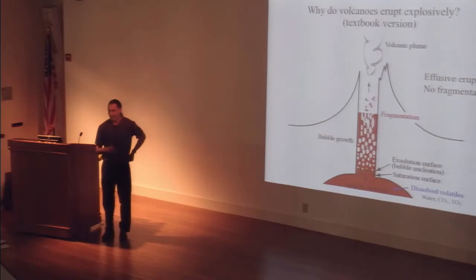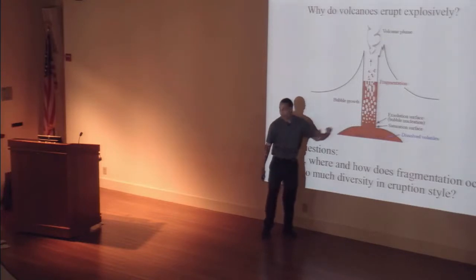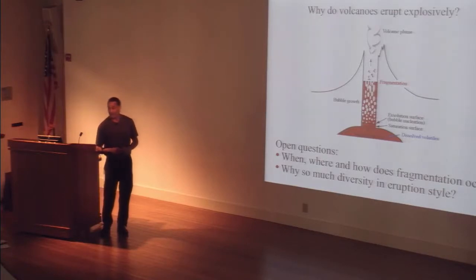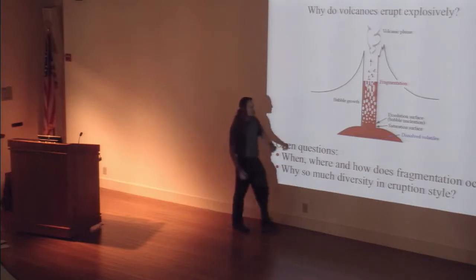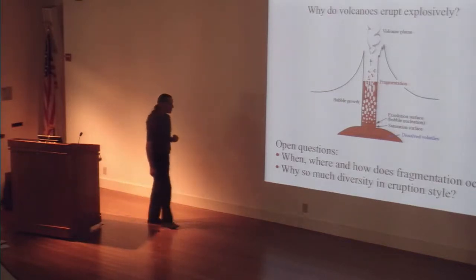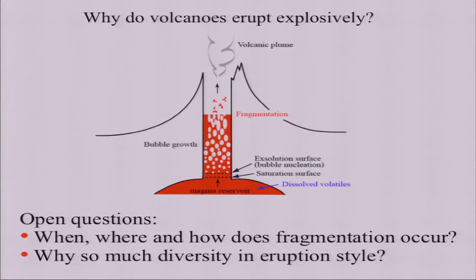Other questions? Okay. So the different ideas illustrated here are generally well accepted, but individual processes and properties for this picture are the subject of still quite active research, in particular the physical and chemical characterization of the different processes illustrated schematically here. So to help guide our discussion of how magma goes from the bottom up to the top and then erupts, we're going to subdivide our big question into two sub-questions. First, when, where, and how does that fragmentation process happen? And second, why do we see so much diversity in eruption styles?